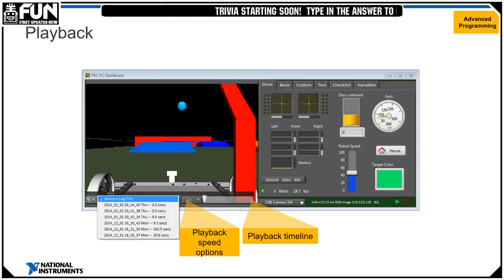So we used to update our simulator to try to reflect the game every year, which worked really well up through Recycle Rush. And then Stronghold happened and things got really complicated. So we stopped and decided to optimize it more for a learning platform rather than a build-your-robot-in-LabVIEW platform, which isn't really CAD, but we kind of pretended it was for a while.